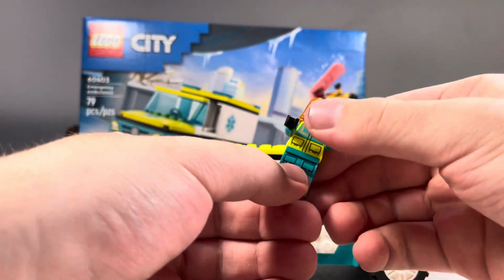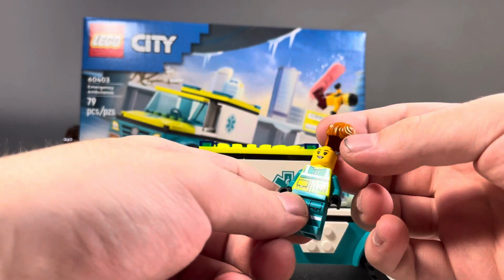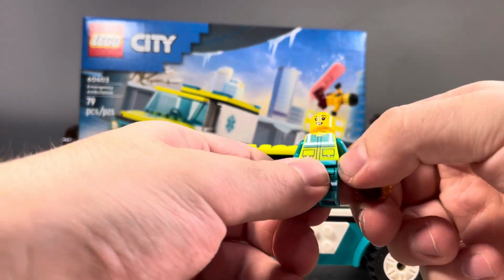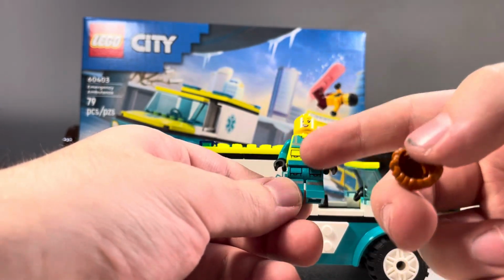This is the ambulance driver. This is a hairpiece I really like. I know it's also used in Lego Dreams, but yeah, a great hairpiece. The actual suit, oh my god, I think the design is actually quite nice graphically. It's just the neon yellow color.